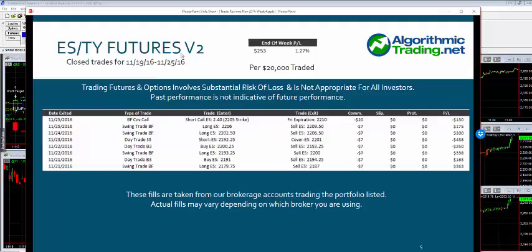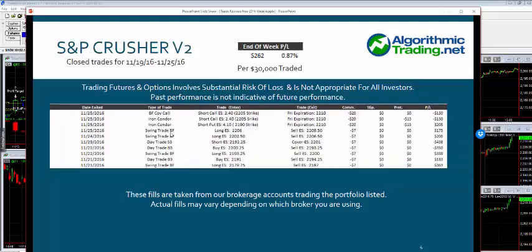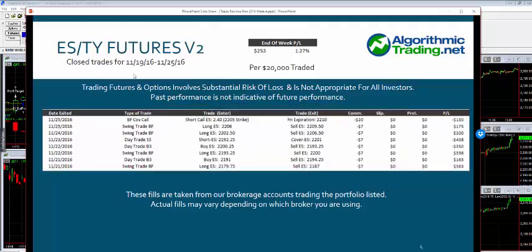The ES2Y futures portfolio, this is our second most popular portfolio. It's very similar to the Crusher. The Crusher trades all 7 strategies. This one trades 6 of them. The only one it doesn't trade is the Iron Condor. So if you look here, you see this Iron Condor trade on the Crusher, and then if you go to the ES2Y, you don't see that trade because it's not part of this portfolio. When you add up all these trades, the gain was $253 for this week.